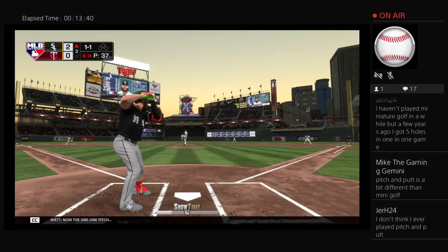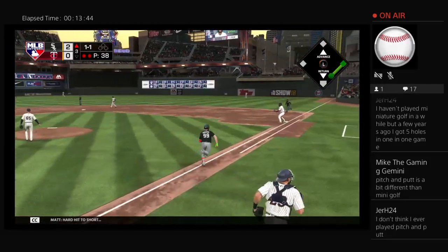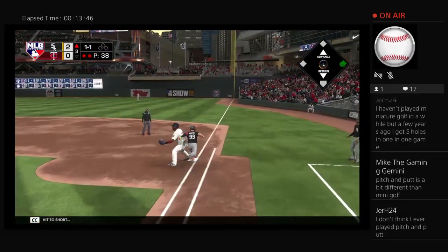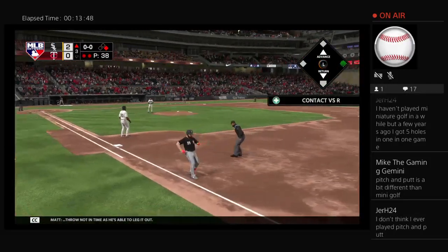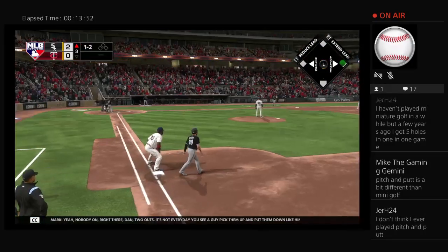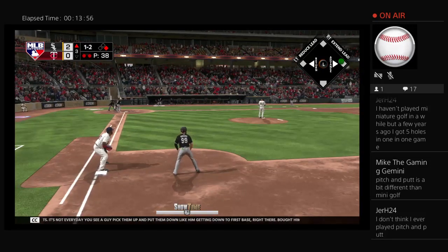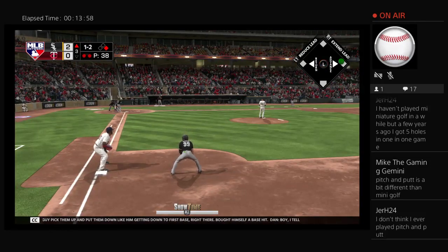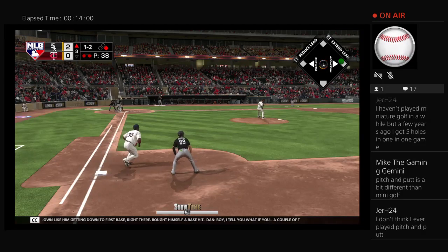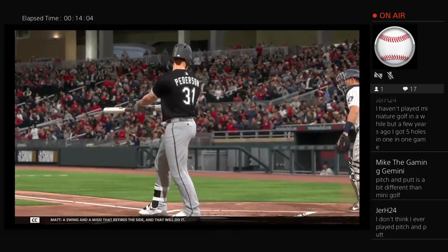Now the 1-1 pitch. Hit hard to short. Throw not in time as he's able to leg it out. Yeah, nobody on right there, Dan. 2 outs. It's not every day you see a guy pick him up and put him down like him getting down to first base right there. Bought himself a base hit. Well, I tell you what, there's a couple of things you can do. It doesn't take a lot of talent to hustle. And a swing and a miss. That retires the side, and that will do it.